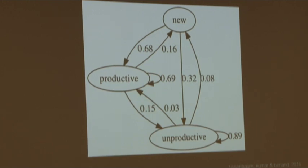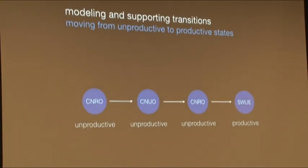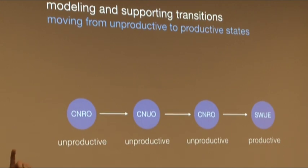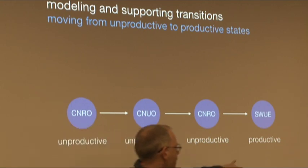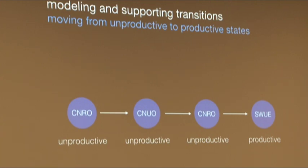And so we were really interested in what does that mean? If we have people who are going from sustained unproductivity, right? So we wanted to actually look at what was happening in those rare moments. If you almost never made it to productive, right? What was going on when you became productive? Like that 3% of the time, what was going on there? What was causing the rare number of kids to actually become productive, right?